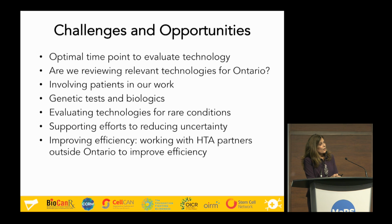Finally, there are lots of HTA partners across Canada, and indeed nationally and internationally. There are more technologies to evaluate than any one agency can take on, and we have to look for efficiencies in carrying out these HTA evaluations so we can keep up with the number of technologies coming to market that are potentially very beneficial and also an efficient use of resources.